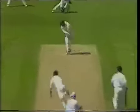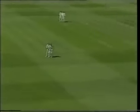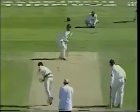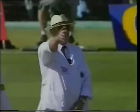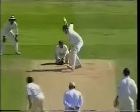Atherton went after lunch for 31, getting too far across to Waqar Younis, but Graham Thorpe continued his good form this summer till his impressive 54 ended, perhaps unluckily, against Mohammad Akram. He's out now. That one seemed to go through low from Mohammad Akram. And so through came John Crawley.